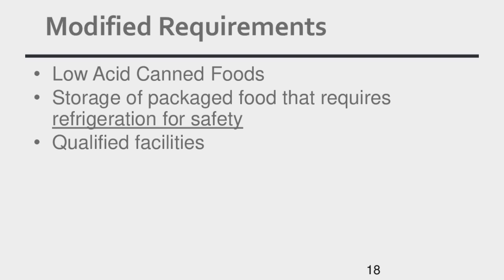There are some modified requirements under the preventive controls rule. For example, the low acid canned foods do not need to address biological hazards in a food safety plan because they are already covered under the regulation of low acid canned foods. So if you are preparing a food that is subject to that regulation, you would not have to include biological hazards or address them in the food safety plan.